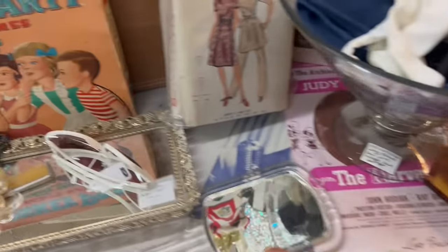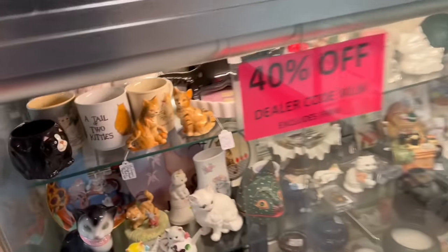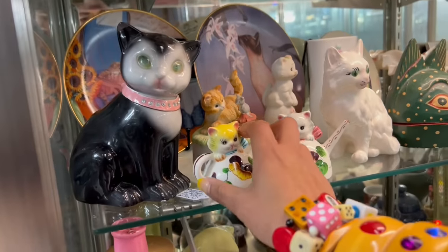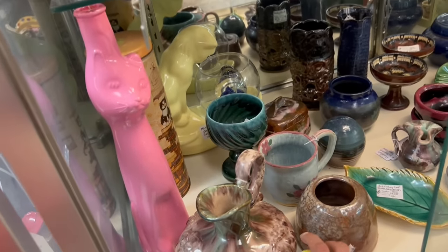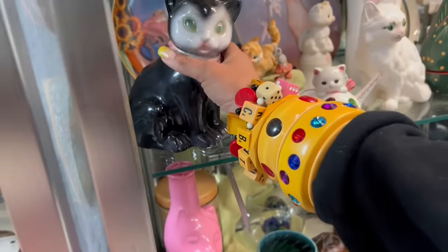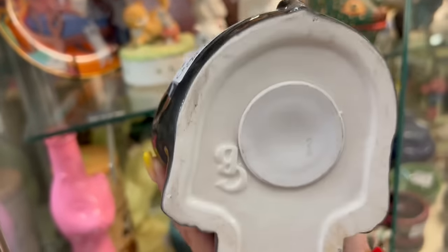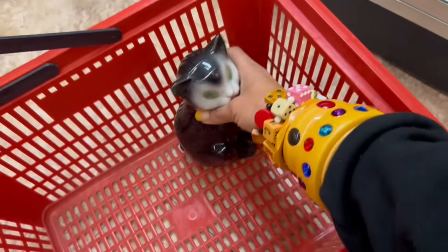I picked up a pair yesterday. Holy crap. Dude, what? 40% off? Oh my gosh. $15, 40%. It looks repaired, actually. It's this. I've never even seen this before. $4.50. I love it. I'm gonna take that.